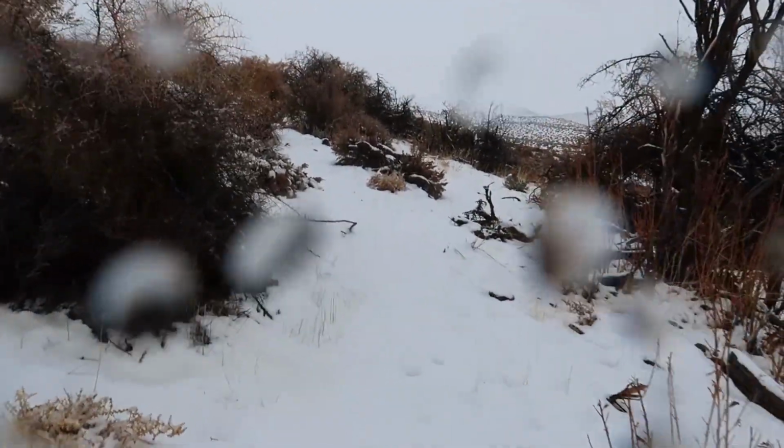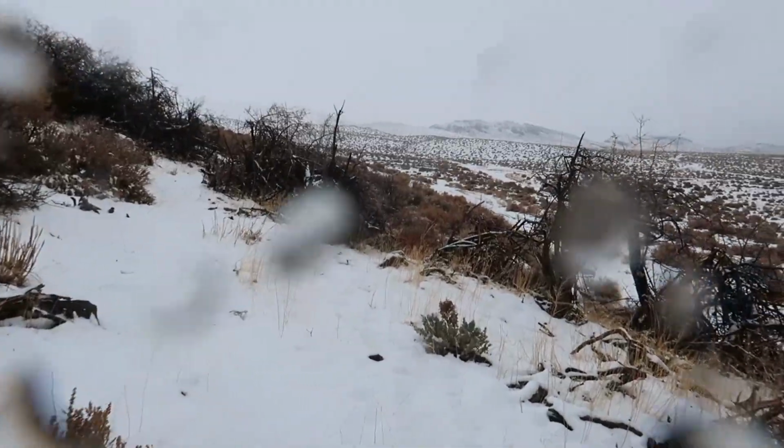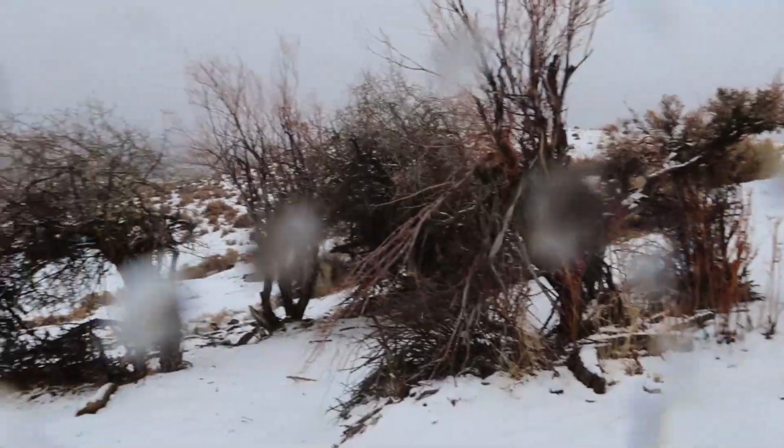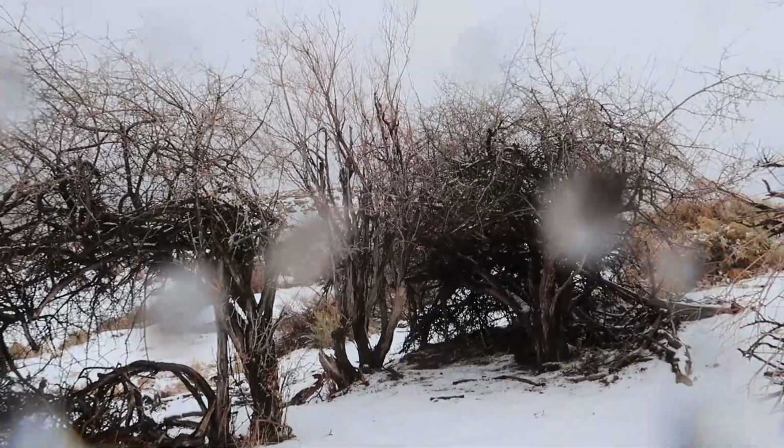This video never makes it up. Probably got attacked by a mountain lion or something. Little trails going through here. It's probably horse trails. It smells real good in here. I don't know what these trees are, like juniper or something. I don't know. It smells real nice though.